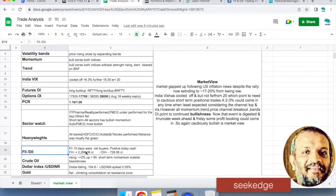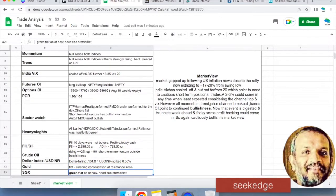Now the good news is that FIIs continue to buy for the 10th day consecutively, and today it's a solid 2,300 crores of buying, and DIIs had a very small sell off. So that is very positive, that institutional participation is supporting the market and making big moves in the rally.